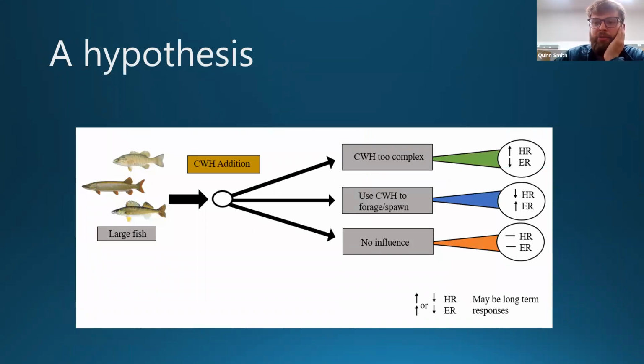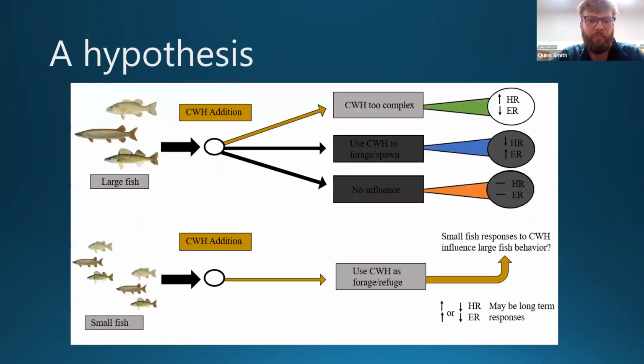So if we go back to our hypotheses, I think it's very clear that we saw this increase in home range and a decrease in the exchange rate towards that coarse woody habitat, which may suggest that we made a really, really good refuge for a lot of the forage fish. These trees that we added were a much larger amount per kilometer of shoreline than other studies. And so it's quite possible that as we added this coarse woody habitat, the large fish increased their home range and decreased their exchange rate towards the coarse woody habitat. But these small fish, these forage fish, may be using that coarse woody habitat as forage and as refuge.